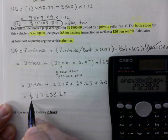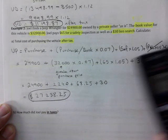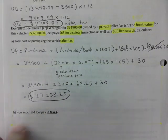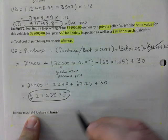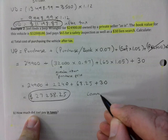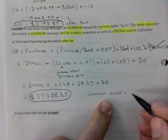27,238.25. Boom. Does it match my answer key? Yes, it does. I go off my script quite often. Common error. Please don't do this. Right?